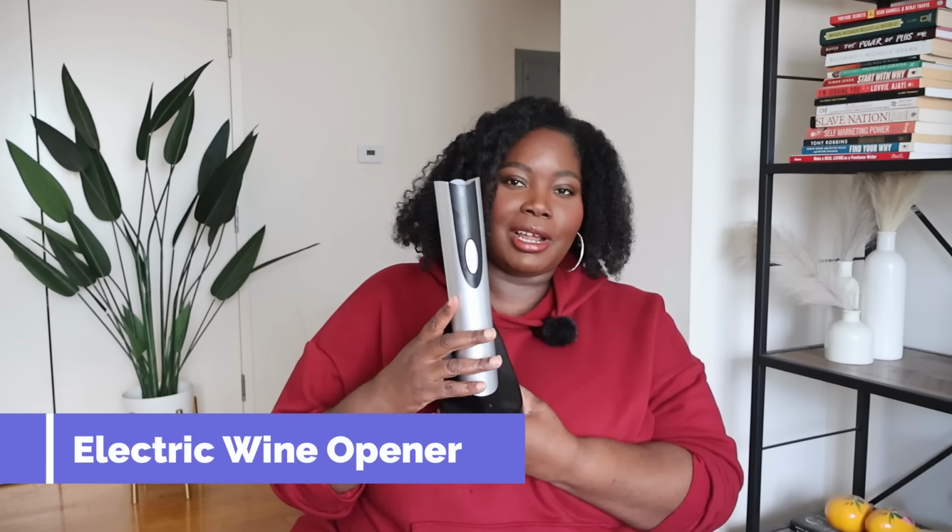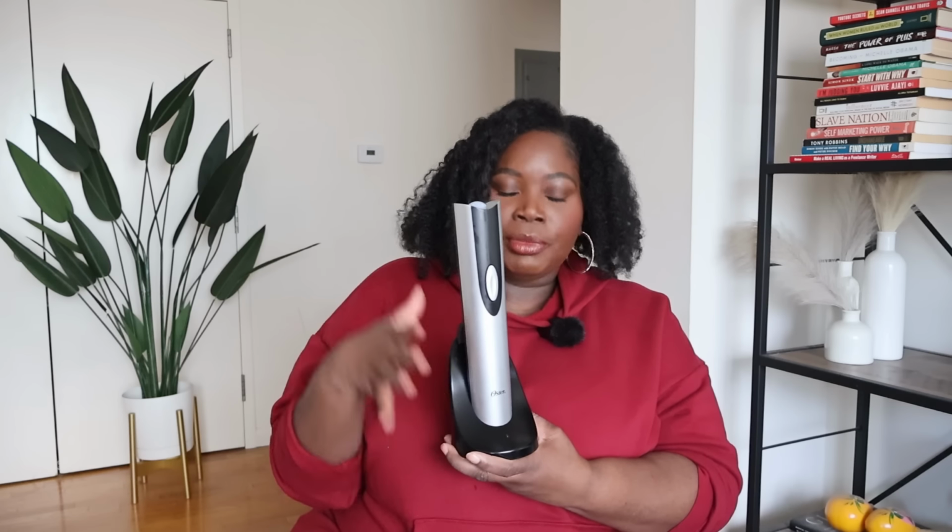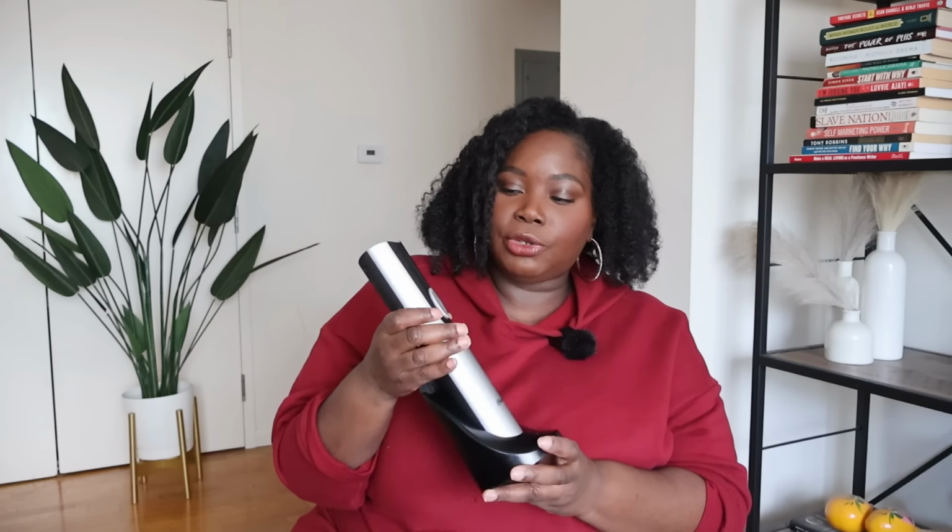Also in my kitchen, something I use for sure on a weekly basis is my electric wine opener. I like this because it looks so sleek and chic in the kitchen, and it just makes opening wine so much easier without you having to turn to get it open. And it's also super easy to use. All you do is, it has 2 arrows on the front, top and bottom. When you are trying to open your wine, you want to press the bottom.